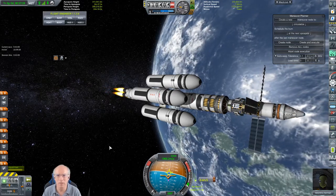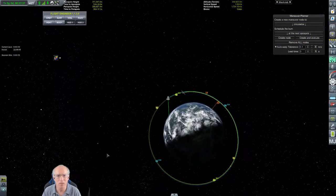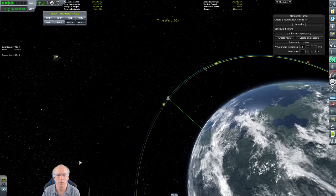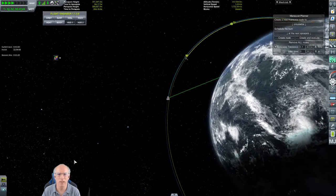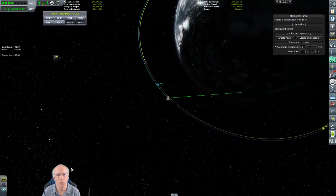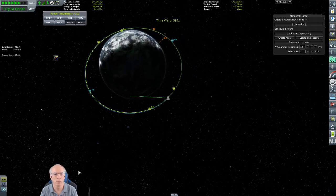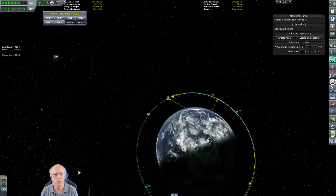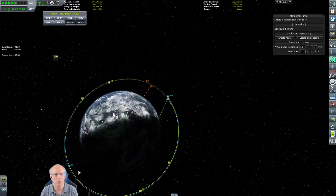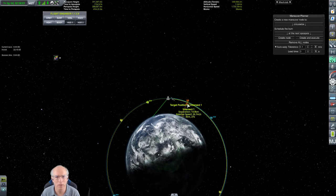All right, so we've now circularized. Okay, so now just have to wait a little bit. I just realized I didn't put any antennas on these guys. Hopefully that won't be a problem. So it looks like that's going to be pretty darn close. Separation 14 kilometers.